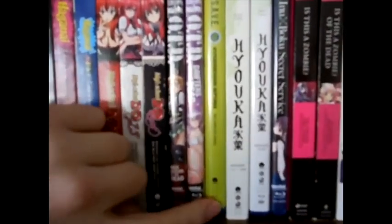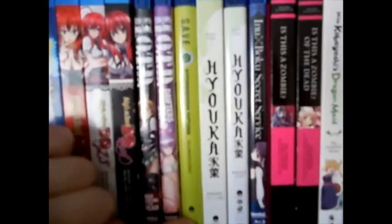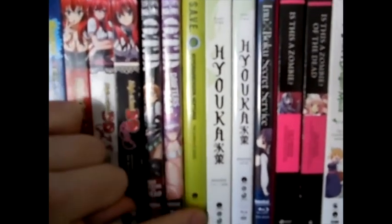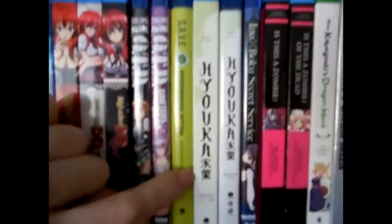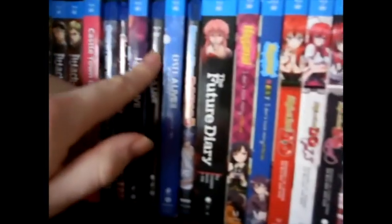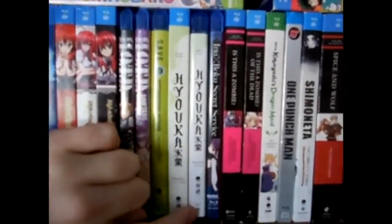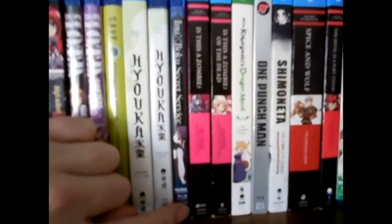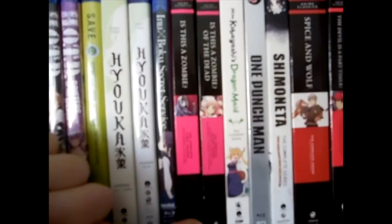Here we have Hyperdimension Neptunia. This is the lime green color of Sav releases. This is what you see for most of them, and as you can see, it's one of those shows that doesn't have a title on the back cover, so that's why you see this green color rather than a back cover like this. Here you have Hyouka Parts 1 and 2, Inou-Battle Secret Service, This Is Zombie, and This Is Zombie of the Dead.